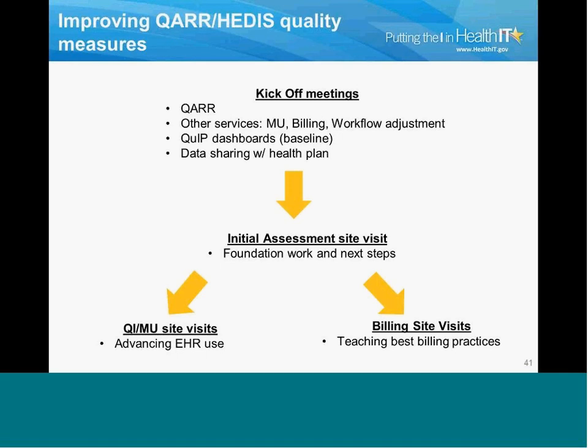So we started by calling up all the practices and asking them if they were interested in participating in this pilot, and we told them a little bit about what would be happening. And as they agreed, we set up kickoff meetings. At the kickoff meetings, some of these took place in the small practices right in exam rooms.